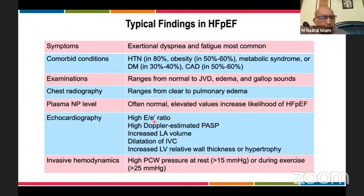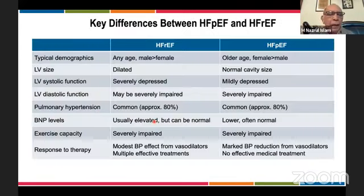And in some cases, we may need invasive hemodynamics, where we can assess the pulmonary arterial wedge pressure, either at rest or with exercise. During exercise, the pressure can rise, as I have shown earlier. And you can see the difference between heart failure with preserved ejection fraction and with reduced ejection fraction. This is very simple, as I've already discussed here. An important thing is that in reduced ejection fraction, males are more common, and in preserved ejection fraction, females are more predominant, mostly in older patients.